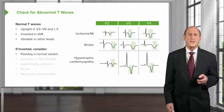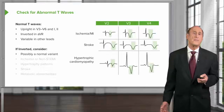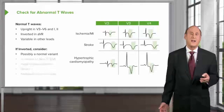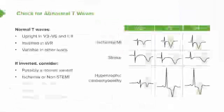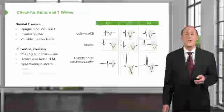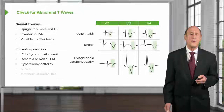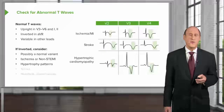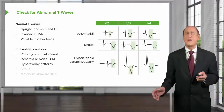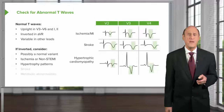If they're inverted, consider a number of things. First of all, some normals can have inverted T waves. It may mean nothing in a perfectly young and healthy person. On the other hand, ischemia or a non-ST elevation MI, we've already talked about, can invert the T waves. Certain hypertrophy patterns, that is, patients with left ventricular hypertrophy from aortic stenosis or long-standing hypertension or hypertrophic cardiomyopathy can have deeply inverted T waves and usually very tall R waves telling you there's lots of heart muscle there. We're going to have a whole lecture on hypertrophy patterns.